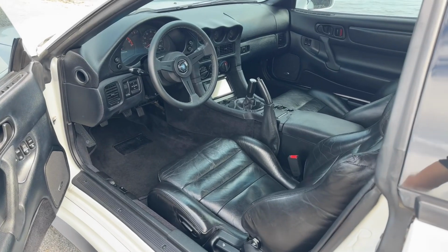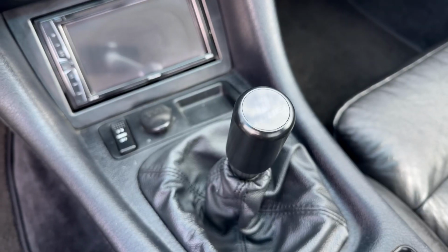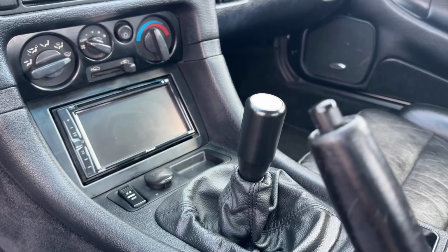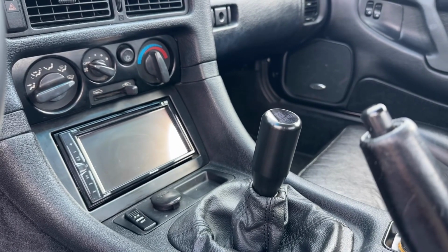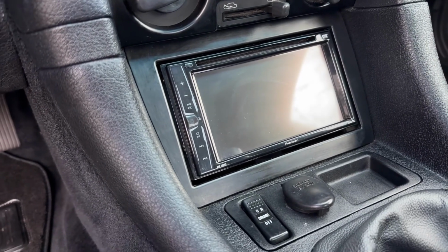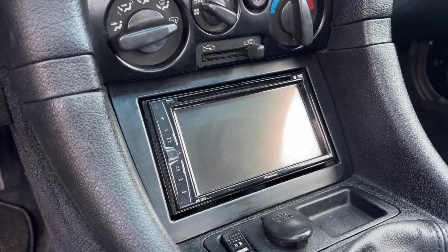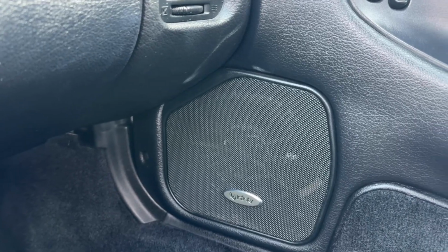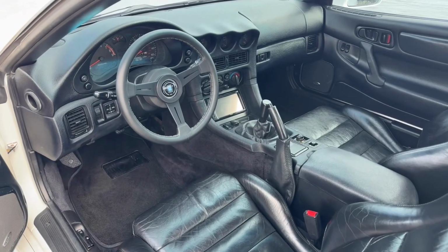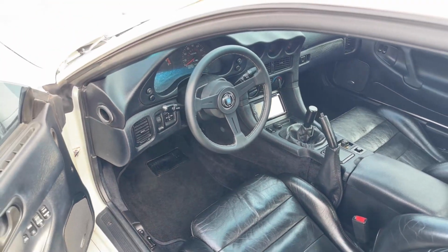So on the interior, I did a Tomei Duracon shift knob, the same one I had on my 300ZX. It's just a clean, simple shift knob and some new leather boots. I did the Pioneer touchscreen head unit, so I have Bluetooth and adjustability there over the stock radio. And to go along with that, I did the Kicker speaker replacement kit. So I changed all 4 of the speakers inside the car just to have a little more power and clarity.